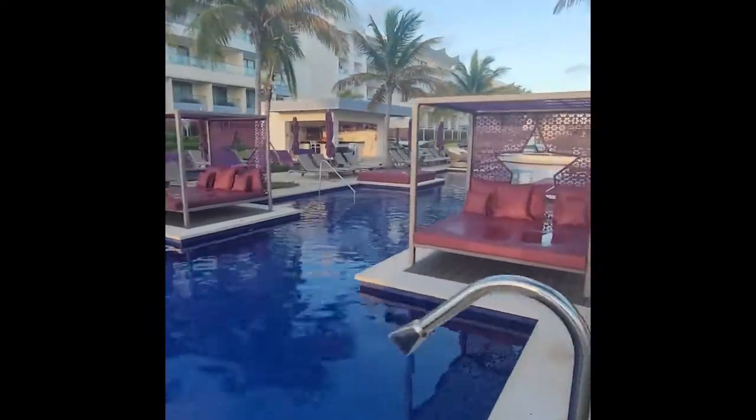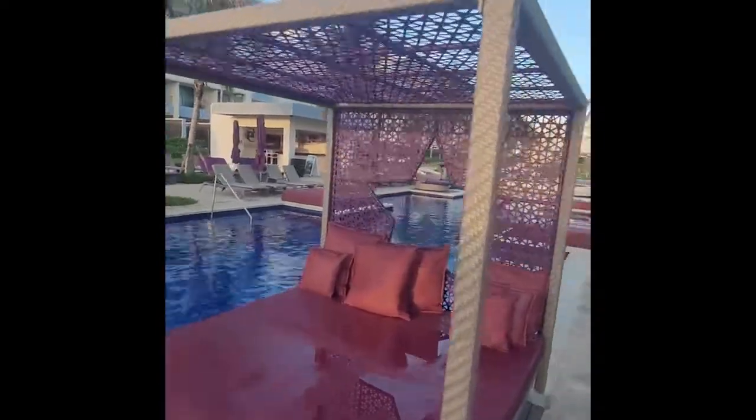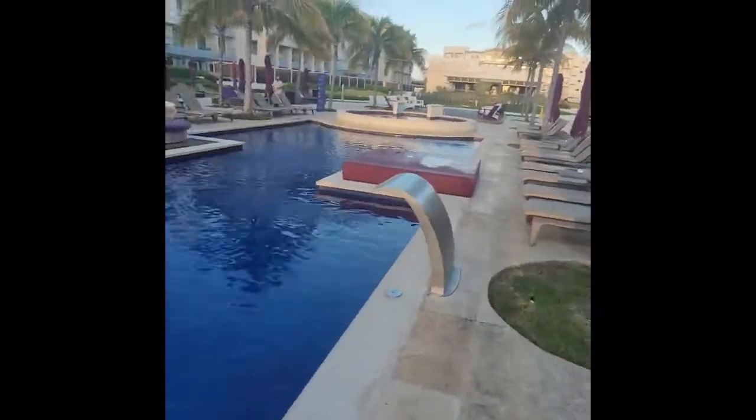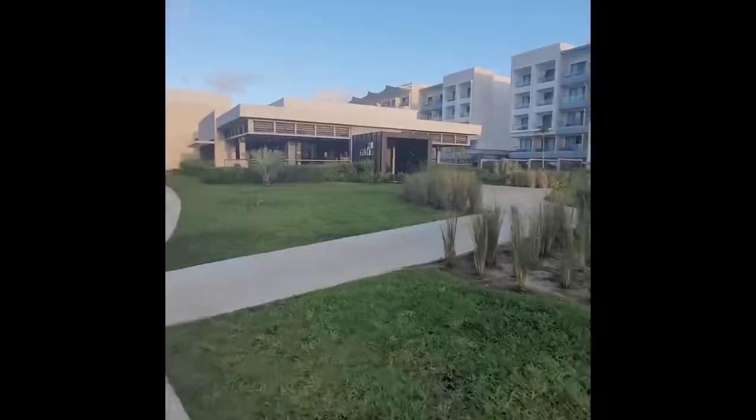It's a rather lengthy pool. They do play lots of games and stuff here. There's more shopping. The pools close at 7, so be prepared for that. You're not going to get any late night swimming.